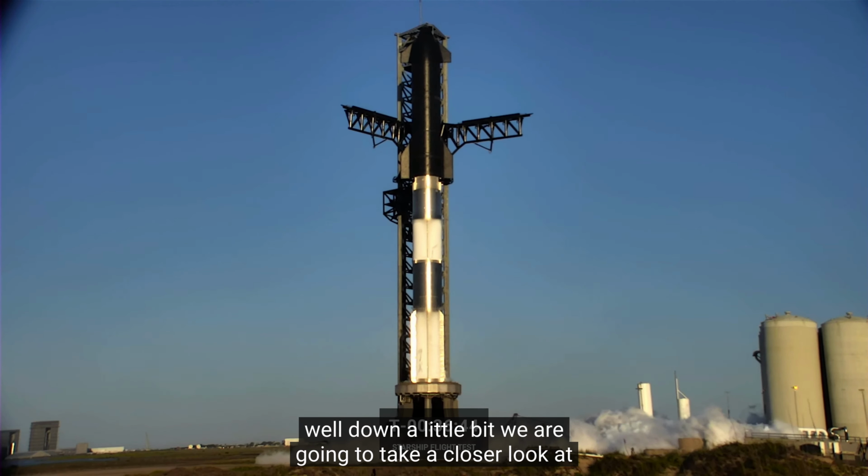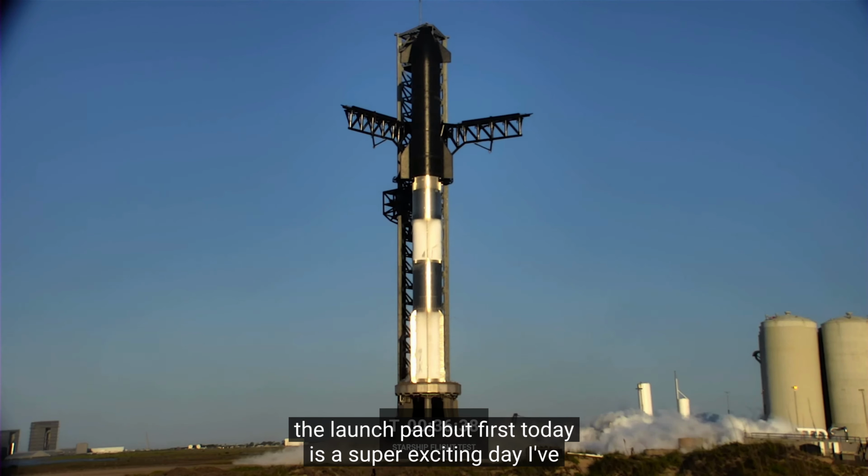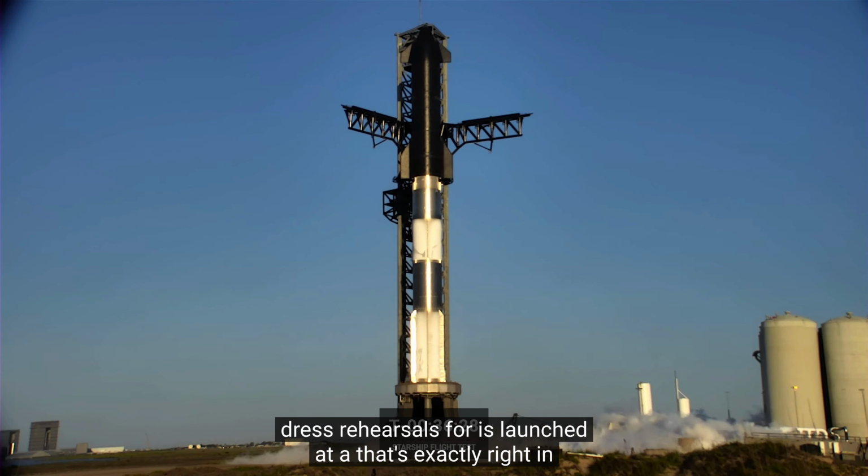Now, in a little bit, we are going to take a closer look at the vehicle and the launch pad. But first, today is a super exciting day. Everyone on the teams across Starship has been preparing, doing a number of tests and dress rehearsals for today's launch attempt.